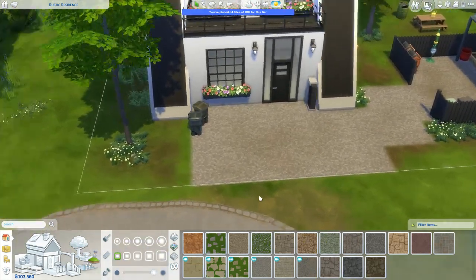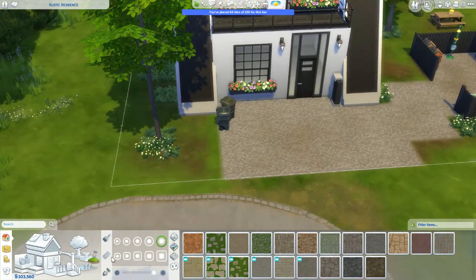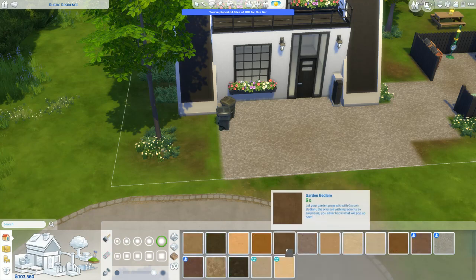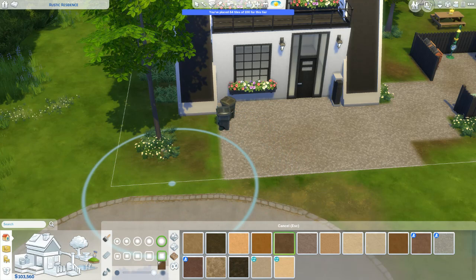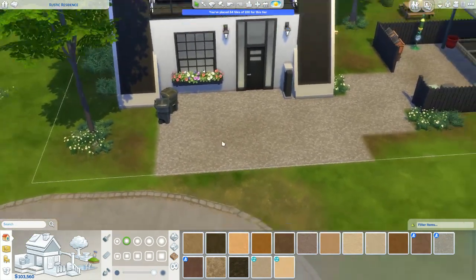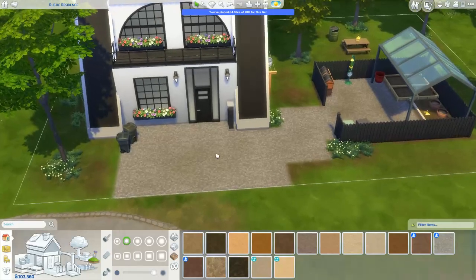Sorry about that. Alright, so I'm going to fill in a little bit because I noticed there's some dirt that's missing that will look really nice here. Oops. Oh, wrong dirt. Goodness me. What kind of dirt is that? Is it this one? Yeah. Alright. Go really random with it. Alright, so that's done. All done.